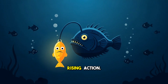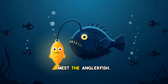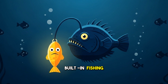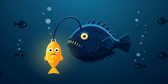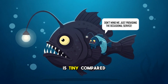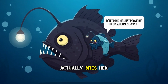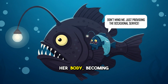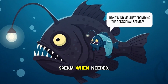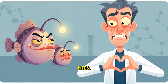Our first stop is the deep sea, where we meet the anglerfish. This creepy-looking creature has a built-in fishing rod growing out of its head to lure prey in the darkness. But get this, the male anglerfish is tiny compared to the female. When he finds a mate, he actually bites her and fuses to her body, becoming a permanent little accessory that provides sperm when needed. That's right, folks. In the deep sea, love literally bites.